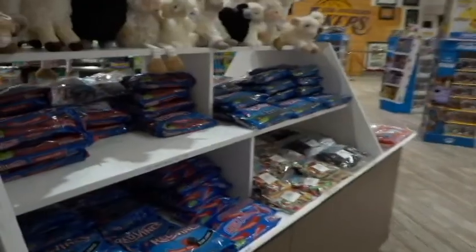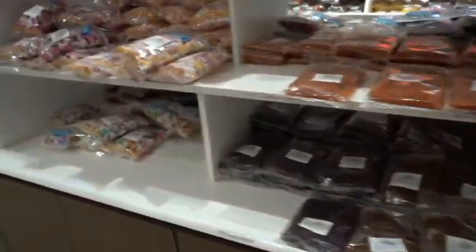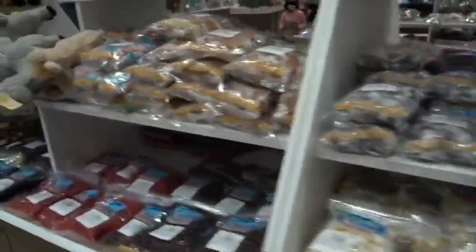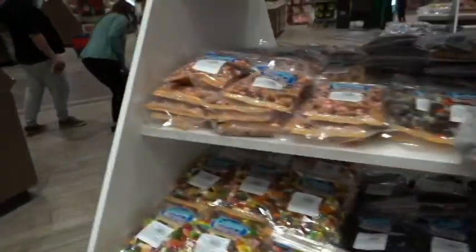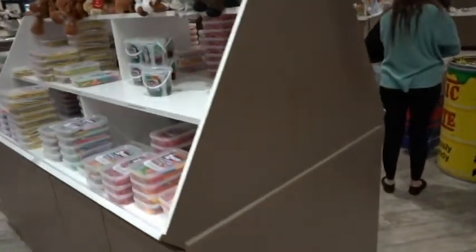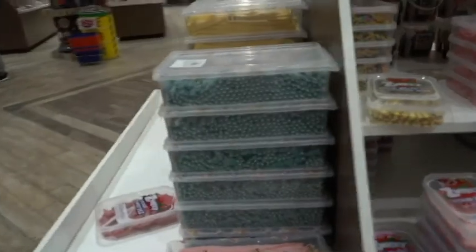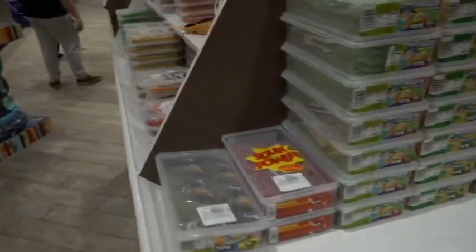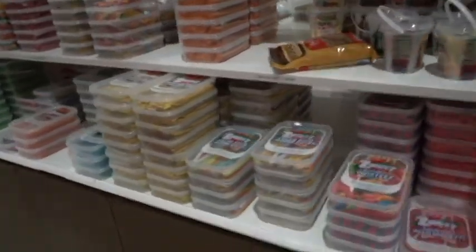If you're not into candy, they also have an amazing selection of beef jerky. They have an amazing selection of dried fruits, which you will be seeing here shortly. But we had to stop here. Me and my mom love this kind of stuff, so we had to check it out.